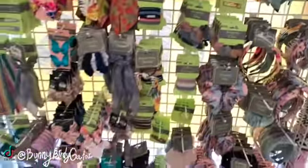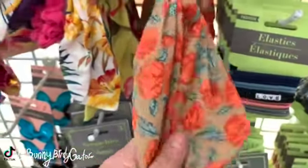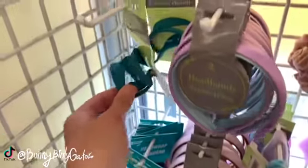So many cute hair accessories, barrettes. We have shiny, velvety. We have like see-through and silky. This looks like a 70s print, doesn't it? Look at these colors. We have furry. We have tie-dye. All sorts of hair accessories, silky, the claws, the head wraps.